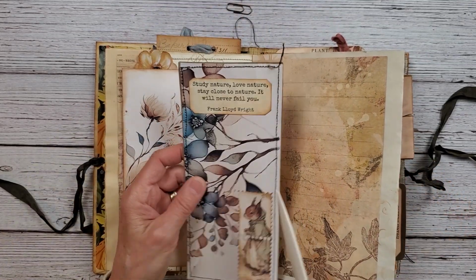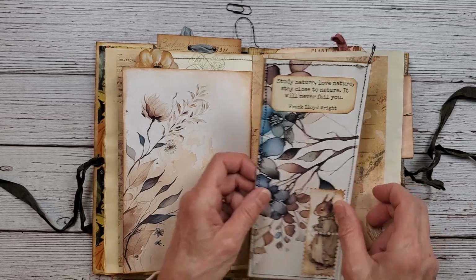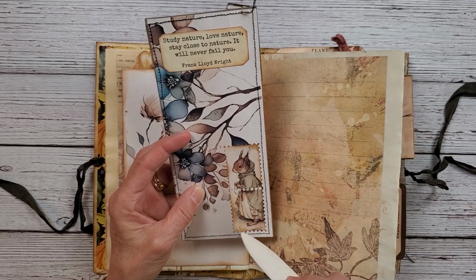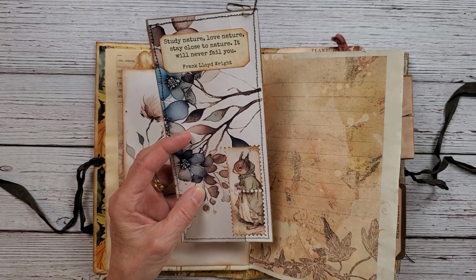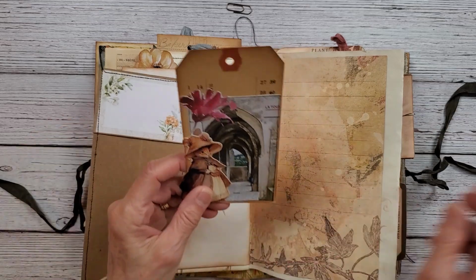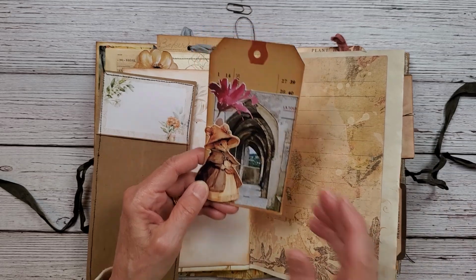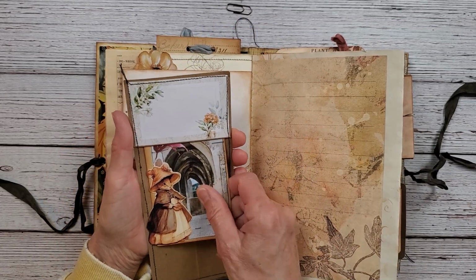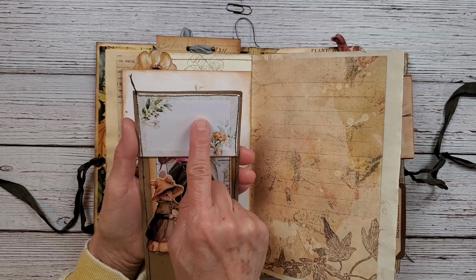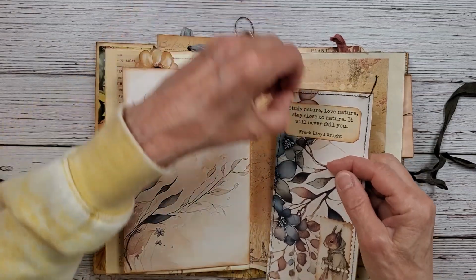This I made. This was going to be a journaling card for a pocket, but I just thought it was too pretty to tuck away. So I'm just paper clipping it to a page here. And I took one of the images and cut it out with my little stamping set here. And then this is a vintage tag that I added. This scene from Daphne's, I just thought was really pretty and added the little mama mouse with her purse. Here, this is a table tag from Daphne's, and I added that so that if I want to, I can add a date or whatever I choose to there.